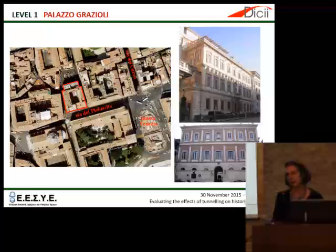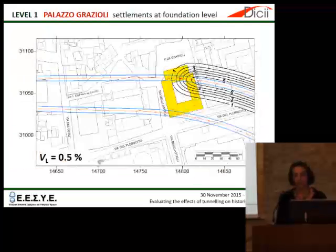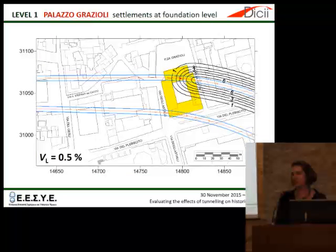And these are the settlement contours that were simply computed by a Gaussian prediction at an elevation of 9 meters below ground level, that is the depth of the foundations of this building, for an assumed volume loss of 0.5%, as the first tunnel is progressively advancing and the second tunnel is progressively advancing. So we can consider intermediate positions of the tunnel phase.